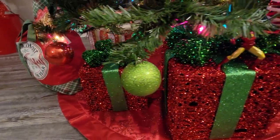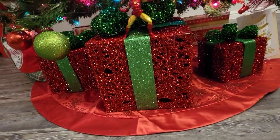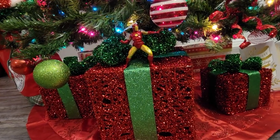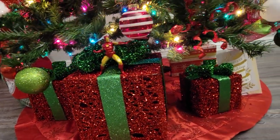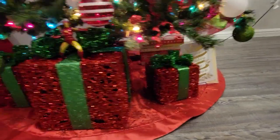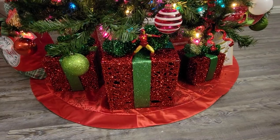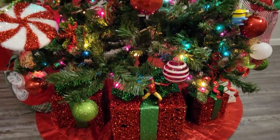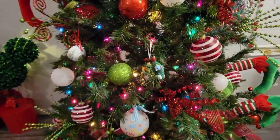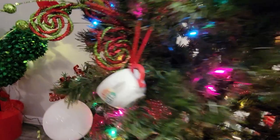And when decorating a Christmas tree, I never neglect the bottom of the Christmas tree. So I have my Christmas tree skirt, as well as these beautiful fake wrapped presents, which I recently hauled as well. And I always put my Christmas cards that I get for that year underneath the Christmas tree. Right on top of the main Christmas tree present decor, I have Iron Man, and it looks like he's guarding the presents.